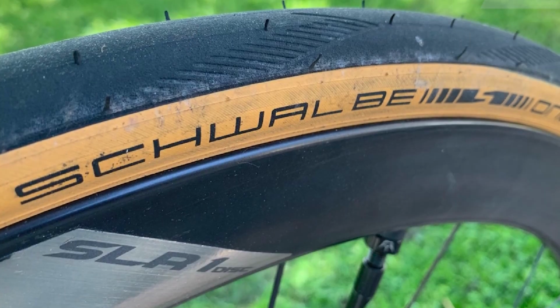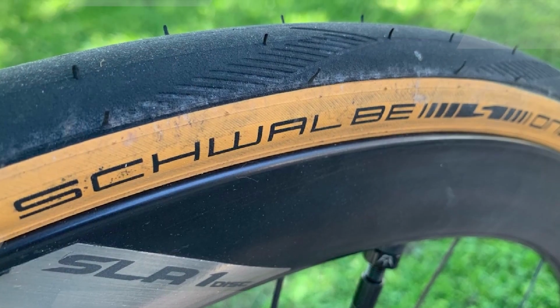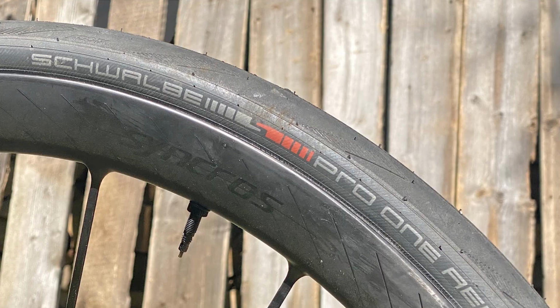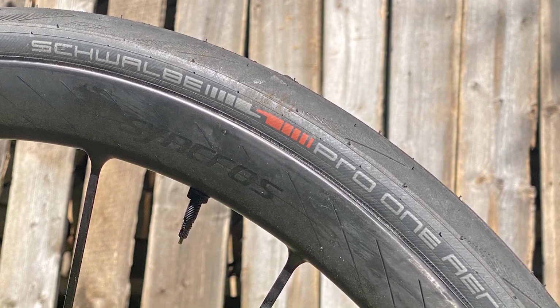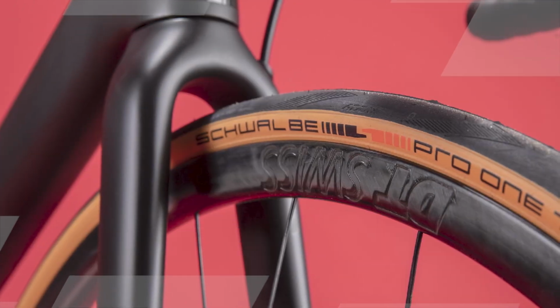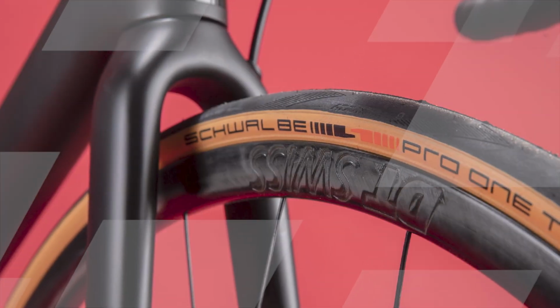One of the standout features of the Schwalbe Pro 1 TLE is its exceptional performance on the road. These tires deliver an impressive blend of low rolling resistance and remarkable grip, ensuring a smooth and fast ride. Whether you're pushing hard on a straightaway or leaning into a tight corner, the Pro 1 TLE provides a sense of confidence that is unparalleled.